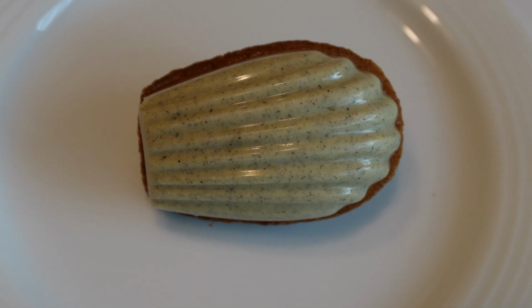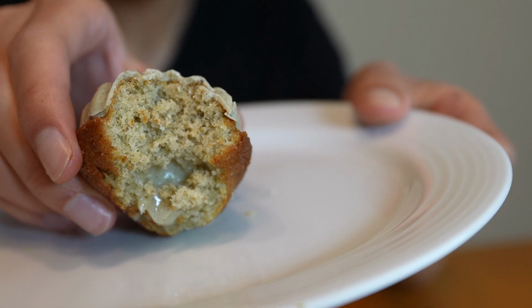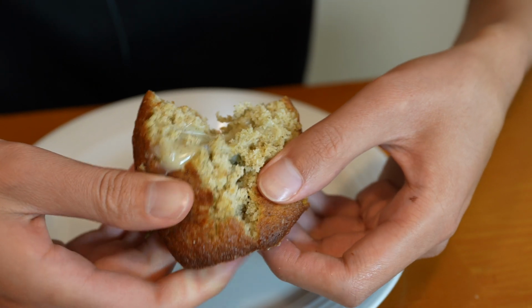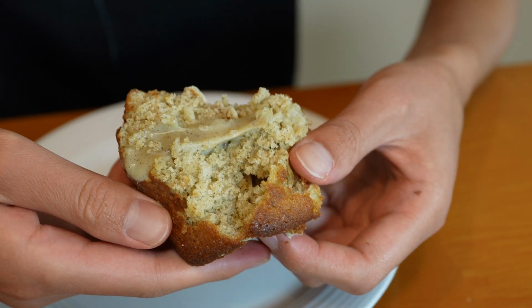Whoa, this one really surprised me. The second you bite into it, you just get such a nice, perfect, and satisfying crunch from the white chocolate on top, and it's infused with Earl Grey tea.